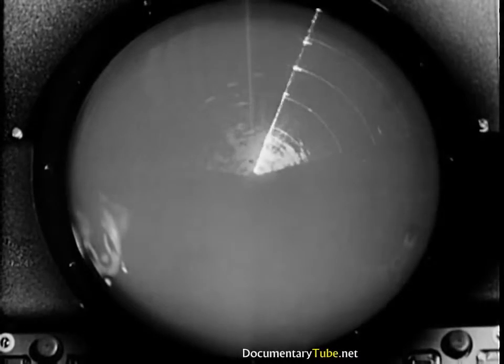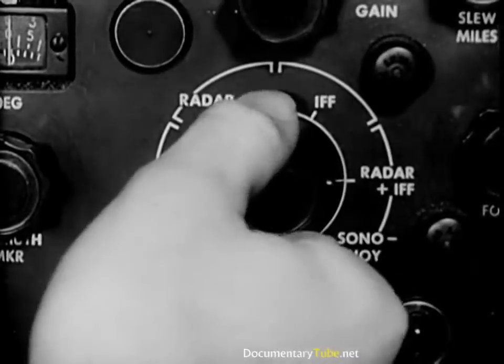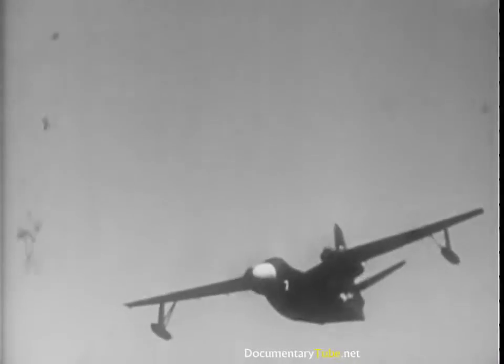This airborne search radar can be used for fire control, navigation, and storm avoidance, and in conjunction with the sonobuoy for anti-submarine warfare.